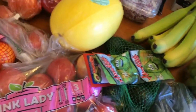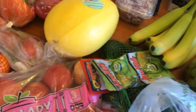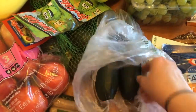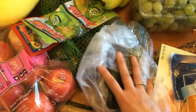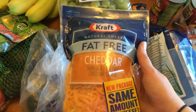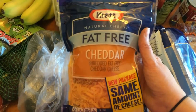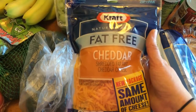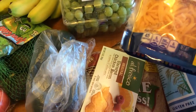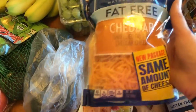Let's see, I got a couple cucumbers, and normally I get the English cucumbers, but they didn't have any there at Walmart. So when I get these, I'll probably pick up a couple English cucumbers at Fred Meyer too, so I'll eat them. I got some fat-free cheddar. I like to pick this up when I see it because Walmart is the only store in our town that carries the fat-free cheese, and they're out quite a bit, so even if I don't need it, I pick one up because this stuff, like this is dated for September 1st, 2016, so no problem.